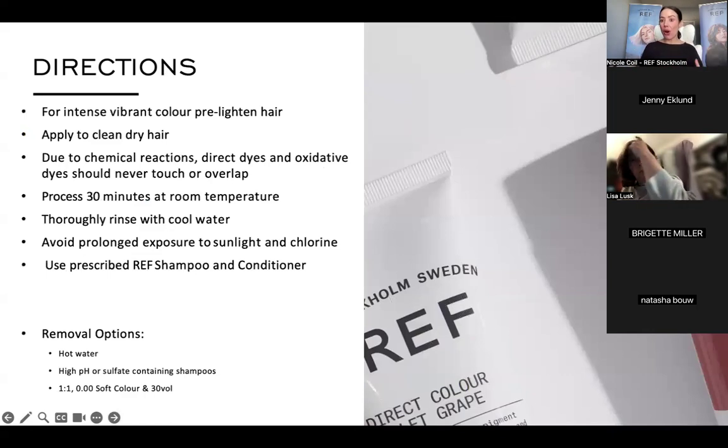And then directions for how to utilize our direct dyes. If you want to see the most out of it, we need to put it on pre-lightened hair. Also make sure, depending on what shade you're putting on your pre-lightened, you may need to pre-tone. Because if you don't, the direct dye may act as the toner, so your result might not be exactly what you want. So make sure when we're saying pre-lightened hair, we're not just talking the raw pre-lightened hair, we're talking that nice clean palette that you would like to put it on that will help really support that direct dye that you're adding to the hair.